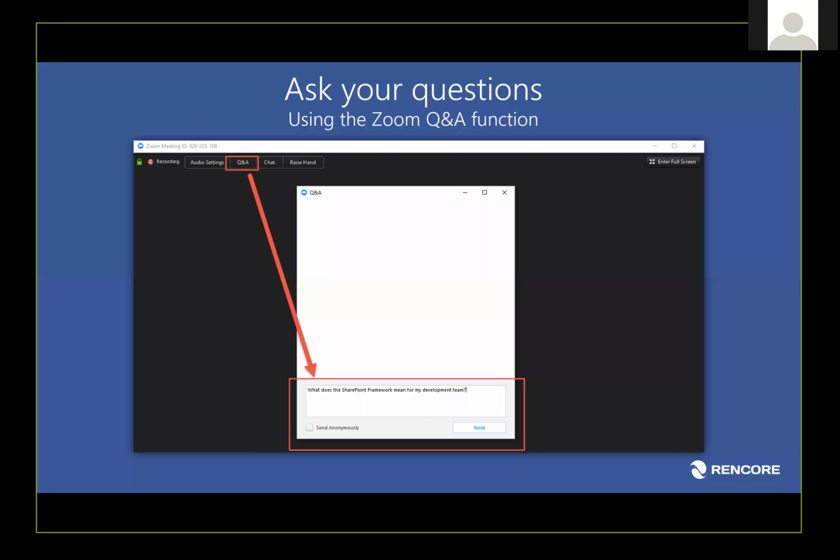So, Bill, what is the recently released SharePoint framework, and how does it change the way we customize SharePoint?